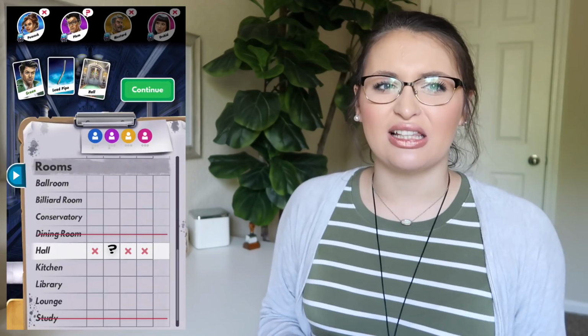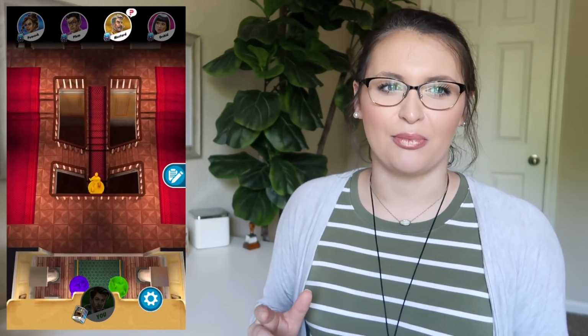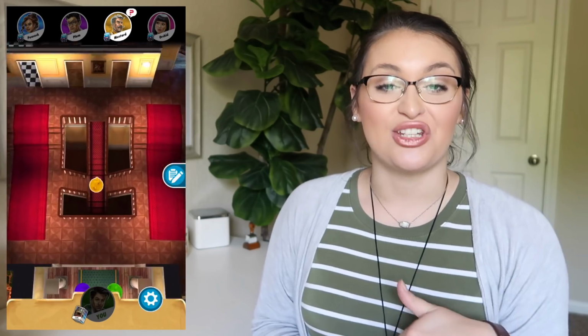It is just like the board game, but I think it actually is a little bit more fun because, I don't know, something about it being an app just makes it a little bit more fun. I probably still like the original better, but this Clue app has been my entire life. If you love Clue, you should definitely check it out.